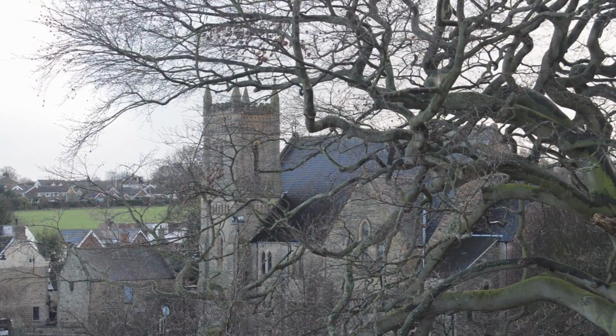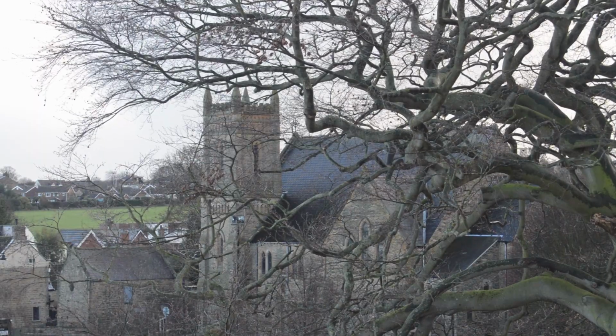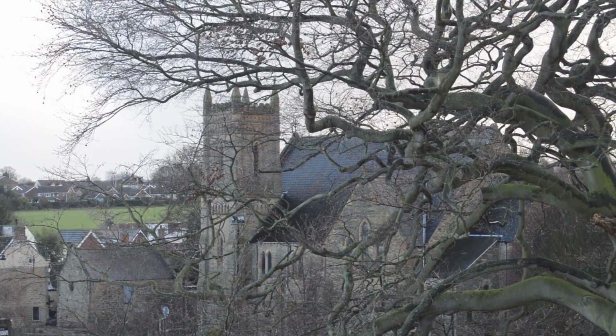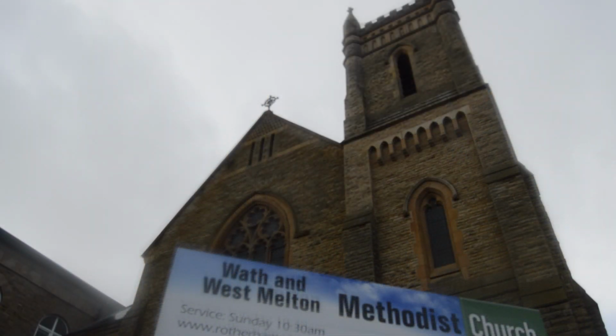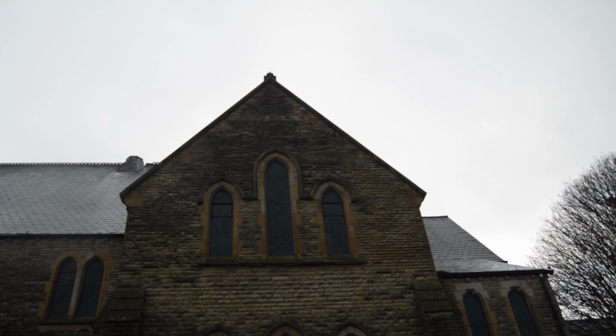Just across the road, there's also another church too. The Wath and West Melton Methodist Church was formed on Advent Sunday 2018, when Wath Trinity Methodist Church and Princess Street Methodist Church joined together. This church was built in 1893 and opened for services the next year. The Reverend George Kenyon laid the foundation stone.